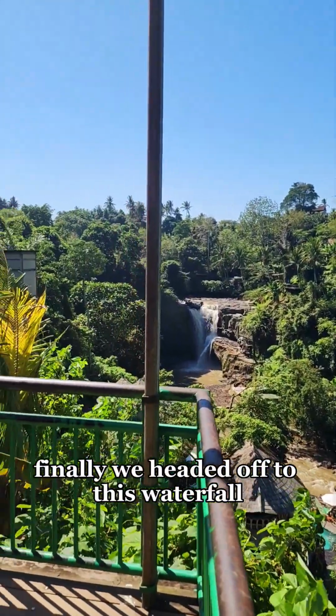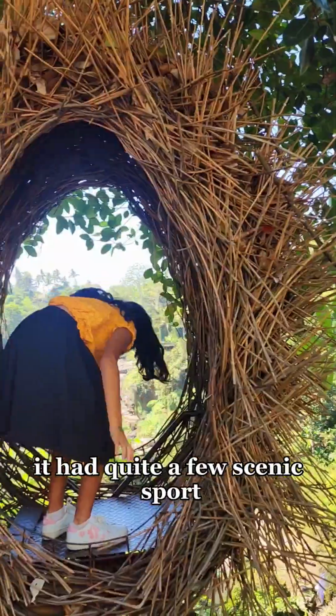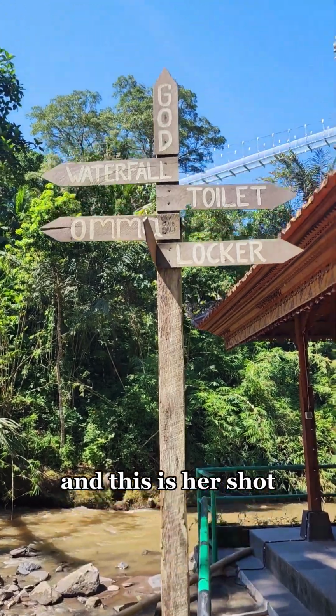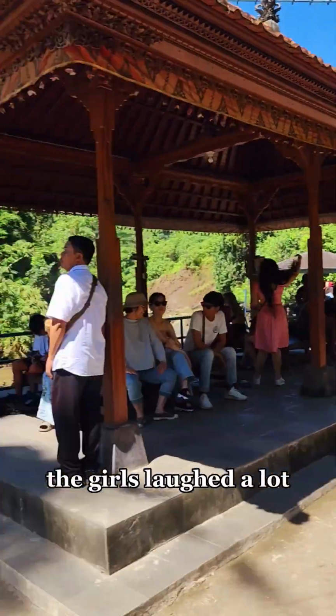They were absolutely gorgeous. Finally, we headed off to this waterfall. It was called the Tegenungan waterfall. I hope I'm pronouncing it right. It had quite a few scenic spots. This is Shanzu trying to get her picture, and this is her shot. We also found this sign, which we found absolutely hilarious. The girls laughed a lot.